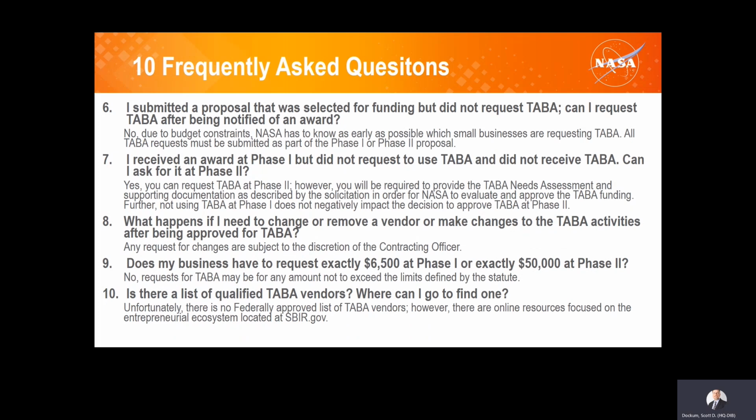Question 6: I submitted a proposal that was selected for funding but did not request TABA. Can I request TABA after being notified of an award? No. Due to budget constraints, NASA has to know as early as possible which small businesses are requesting TABA. All TABA requests will be part of the proposals for both Phase 1 and Phase 2. So we're definitely going to have to understand that so that we can ensure we've set aside enough funding to cover the TABA requests that are coming in under that particular set of proposals.